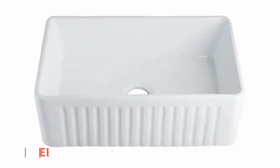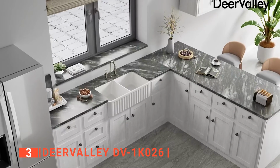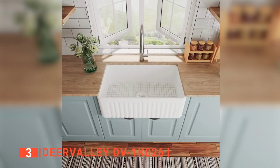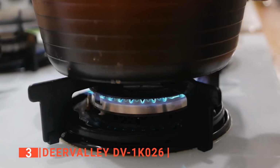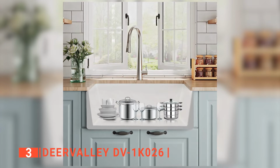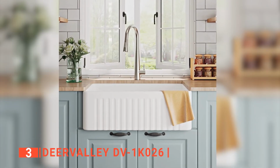The 3rd product on this list is the DeerValley DV-1K026. This next sink is designed at about 10 inches deep, oversized with a rear offset drain and tightly rounded corners. It creates an uninterrupted workspace for washing large cookware, like stock pots and baking sheets. This kitchen sink is an example of a stunning union of advanced engineering and sleek modern style, and it will totally change the room to give you that wow factor.